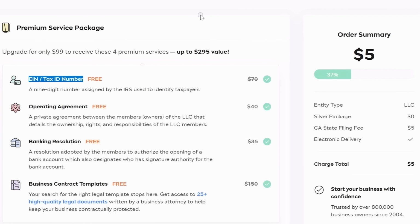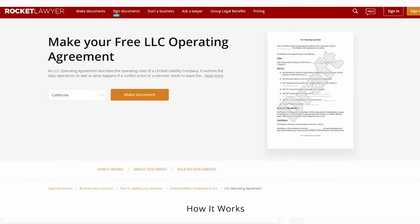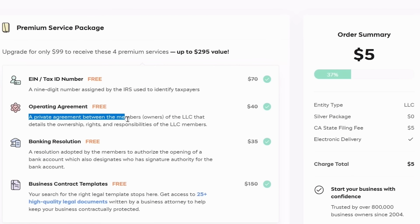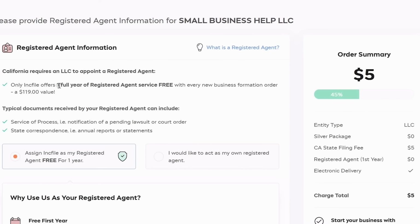The next document that they offer here is an operating agreement. Now, an LLC is going to be required to create and keep on file an operating agreement. If you choose to do this yourself, you can easily write it yourself based on one of the many templates available for free online. Or for simplicity and for streamlining the process, you can have InkFile do this for you if you so choose.